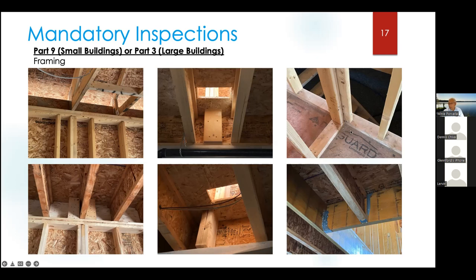Also on the wall intersection, they need to be nailed at least every 30 inches on center maximum by code for Part 9 buildings. And also all the connections. Nowadays, metal fasteners are commonly used from the engineered floor joists to the beam to the LVL to the girder. They usually design it using a metal fastener, either a Mitek or Simpson Strong-Tie.